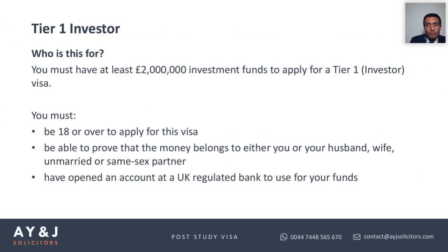If you have £2 million to invest in the UK, then you will qualify for the Tier 1 investor visa. Some of you might be interested. What you cannot do with this 2 million is invest into property. I get inquiries from wealthy clients: how about if I buy a property in central London worth 2 million? No, it will not get you the Tier 1 investor visa. You cannot invest in properties. There are restrictions. Where you can invest £2 million is in UK companies and UK company shares.